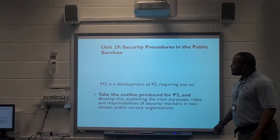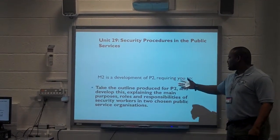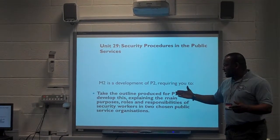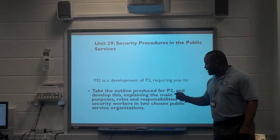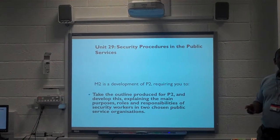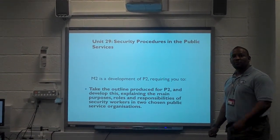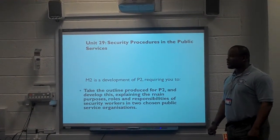So going over the unit again, just to recap, M2 is just purely a development of P2, and it requires you to take the outline that you produce for P2, develop this, explaining the main purposes, roles and responsibilities of security workers in two chosen service organisations. Alright, so it's just going back to the original slide where we're looking at two out of the aforementioned services, organisations. And that's it. So good luck with that.